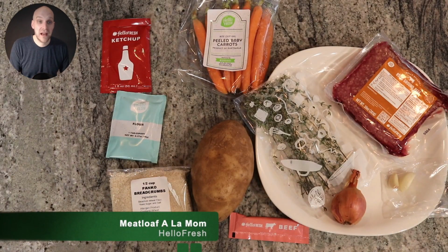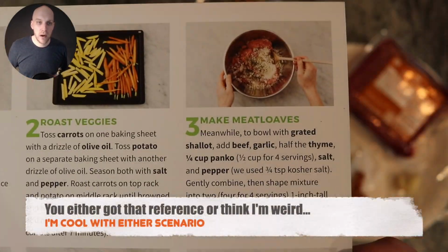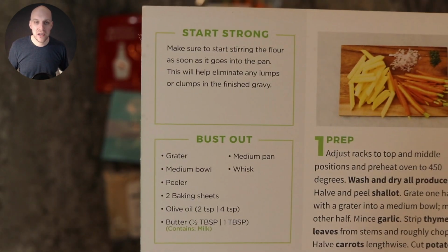So this one, back to HelloFresh, this is meatloaf a la mom. You hungry? Hey, Ma! Can we get some meatloaf? And if you want to pause at any point, but we're talking about prepping, roasting veggies, making meatloaf, baking meatloaf, making gravy, and finishing and plating.